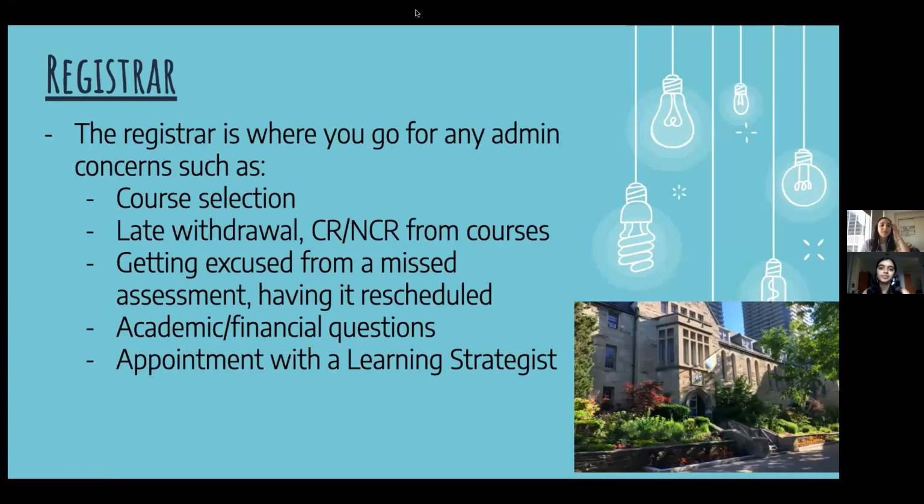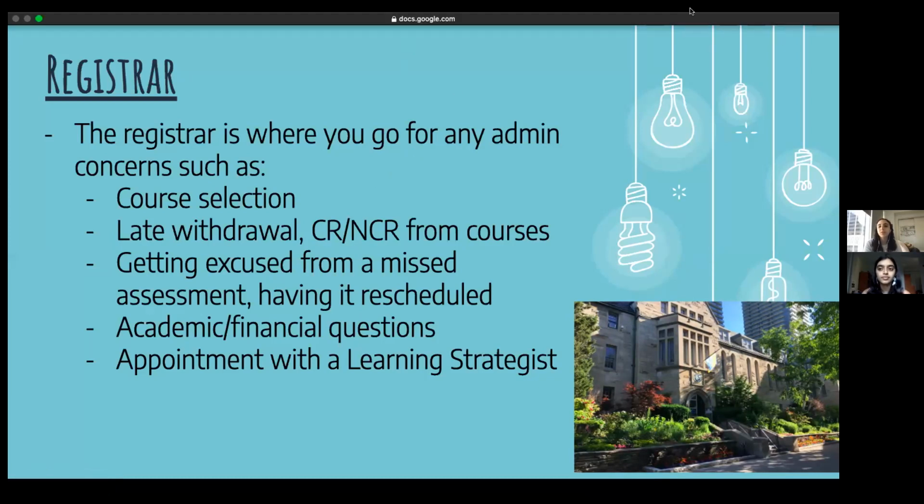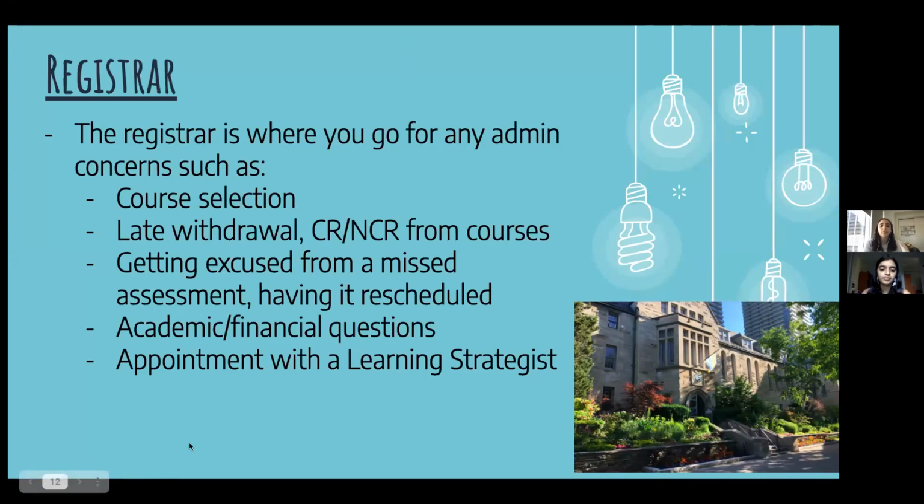So now we're going to talk about the registrar, and the registrar is in Brennan Hall. It is the place where you go for any admin concerns, such as course selection, late withdrawal, credit/no credit from your courses, getting excused from a missed assessment and having it rescheduled, whether you have any academic or financial questions, and getting an appointment with a learning strategist. If you do have any such concerns, or even any other concerns, the registrar is your go-to place. I think registrar is hyperlinked at the top with the email, but the email is ask.smc@utoronto.ca. So just email them if you have any concerns. And Sienna put the email in the chat, so feel free to make a note of that.